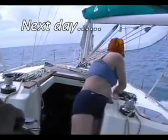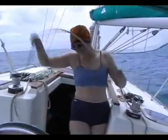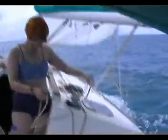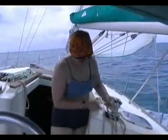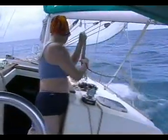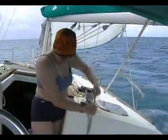Here we are, day 4, and the wind's picked up a bit now, between force 4 and 5. Fortunately, as you can see, the sea is quite calm, nothing to worry about. Just a good strong wind, and Carol's just tidying up the ropes before we sit down and wait this one out.